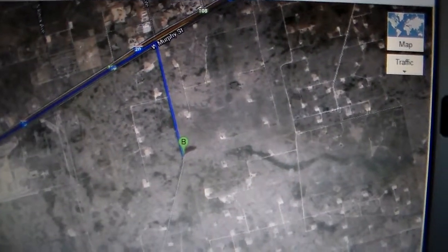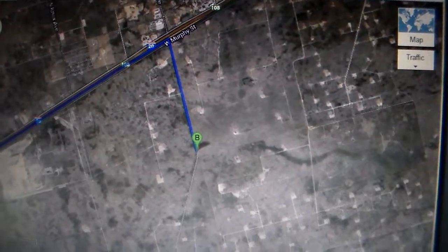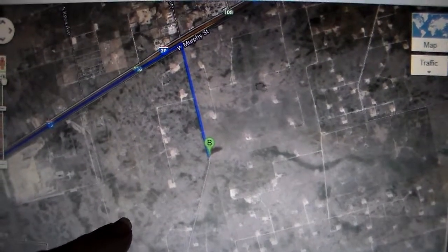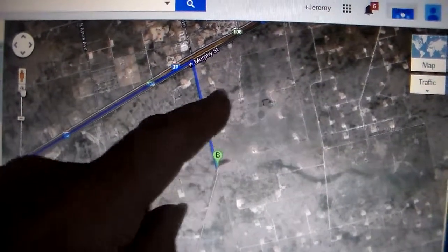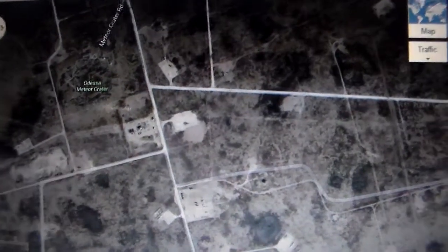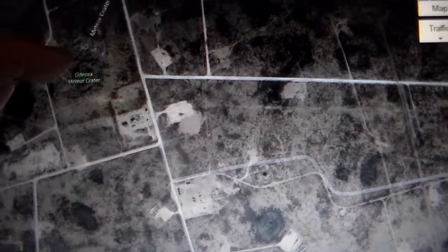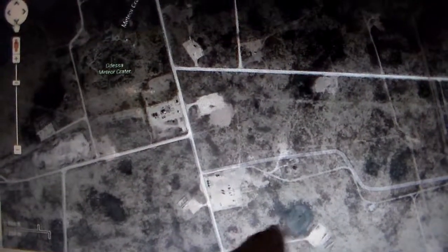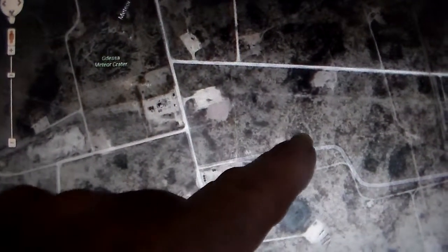Most reports talk as though there was only one crater. However, they do admit that there are four. However, notice these features here. They're all over this area. Now here is the meteor crater and its museum up here. But notice these features, like this one and this one and this one and this one.